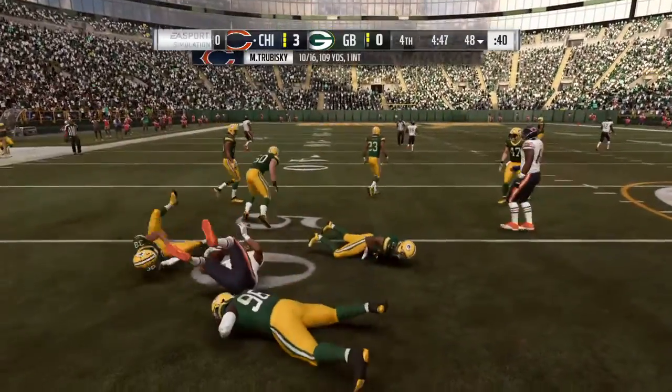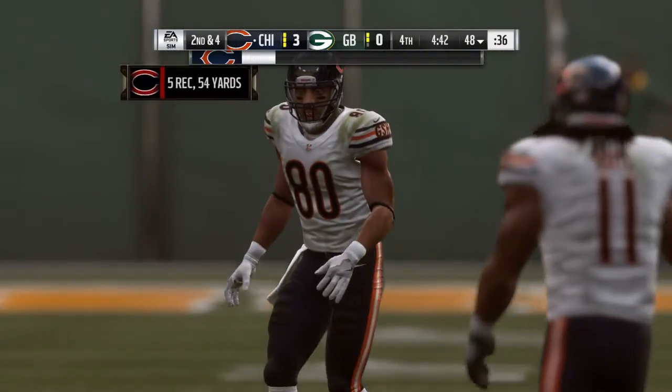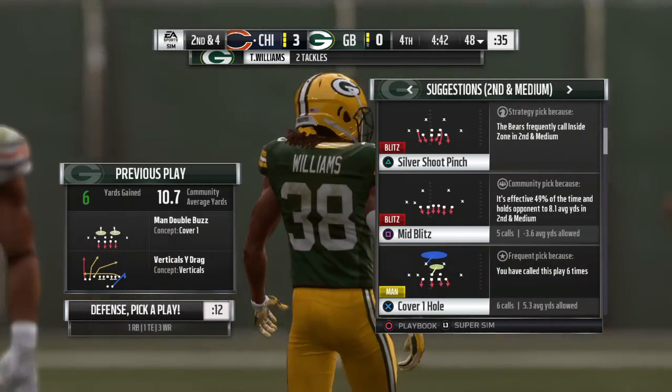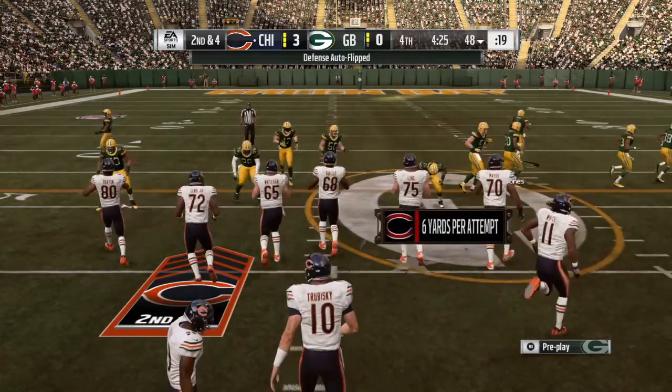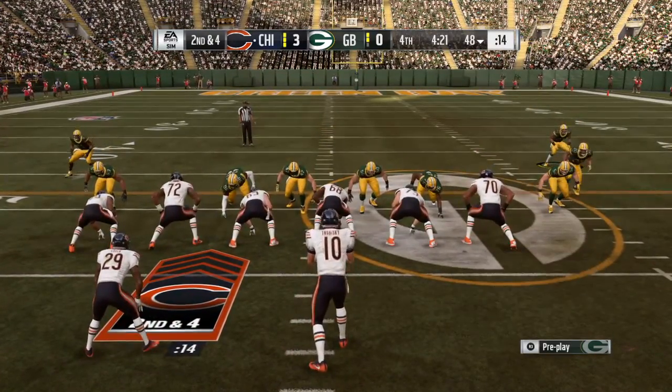Now Trubisky on 1st down. It's a short one here, complete to the tight end. And he'll get it out a couple yards shy of midfield at the 48. A gain of 6 there on 1st. That's a staple of this offense. Drag route to the tight end. Yeah, he's unable to use his size to break off much more yardage after the catch, but still an effective gain nonetheless.